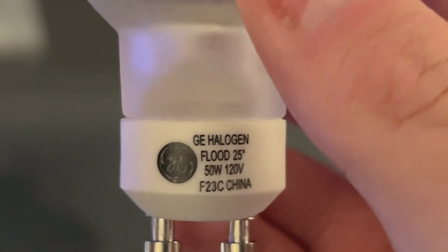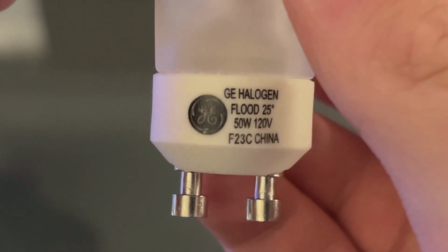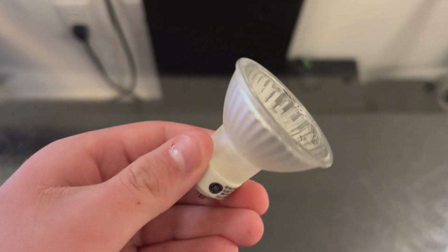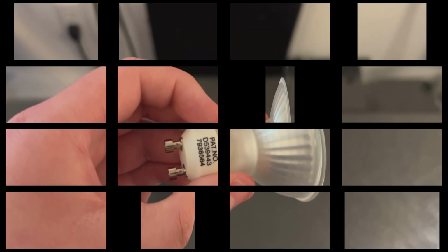It's the GE Halogen, flood 25 degrees, 50 watt, 120 volt, made in China. That's kind of unfortunate. And then on the other side, there's some kind of patent number. Well, that's pretty much everything there is to see about the bulb itself, so let's go ahead and install it in a fixture and see how it performs.